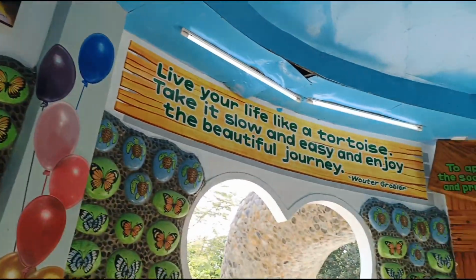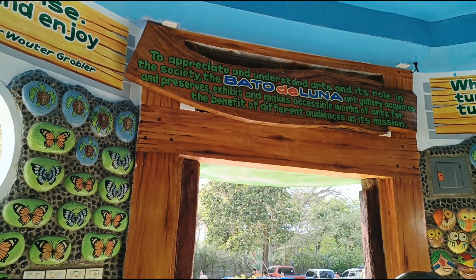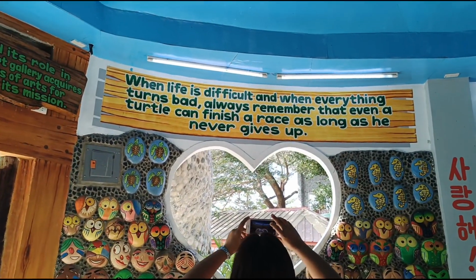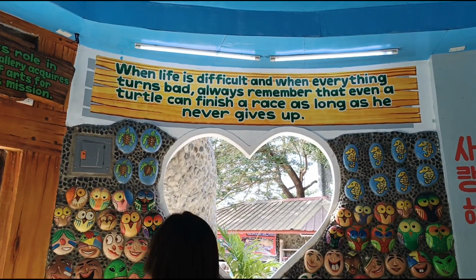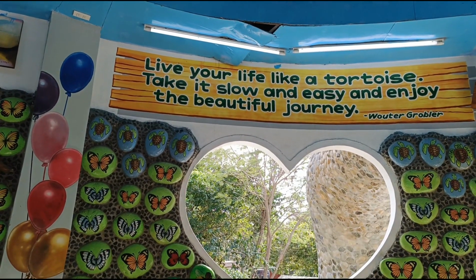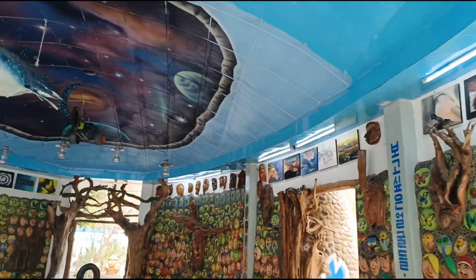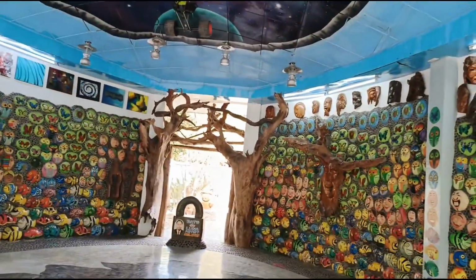So this is a gallery. And it says here, to appreciate and understand arts and its role in the society, the Bato De Luna Art Gallery acquires and preserves, exhibits, and makes accessible works of arts for the benefit of different audiences as its mission. And there's another saying up there: when life is difficult and when everything turns bad, always remember that even a turtle can finish a race, as long as he never gives up. True. And live your life like a tortoise, take it slow and easy, and enjoy the beautiful journey. So no wonder this gallery is a turtle, because although it runs slow, you can still finish the race. So beautiful, very beautiful.